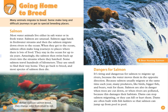Amazingly, the salmon then swim back up rivers into the streams where they hatched. Some salmon travel hundreds of kilometers. They use smell to find their way home. They go back to breed, and most species of salmon then die.